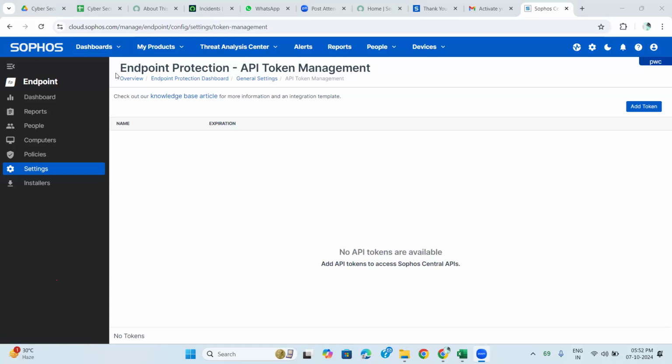Under the settings tab, we generated an access key and secret key. Under about profile we generated the API token. I said take that access key and secret key, go to the SIEM tool and fetch the logs. Did you remember now? Yes, sir.